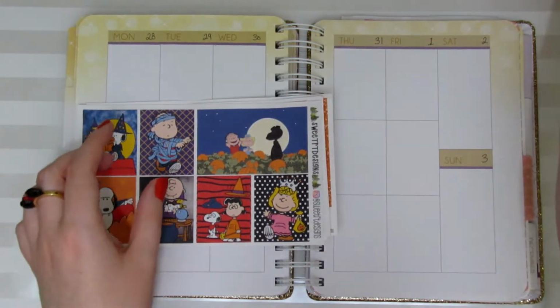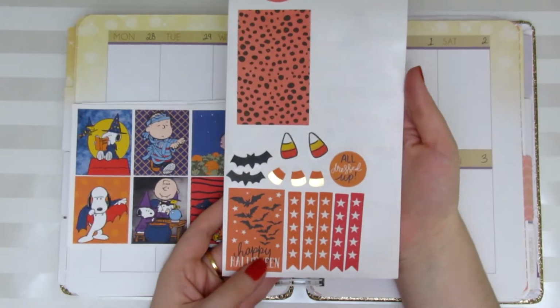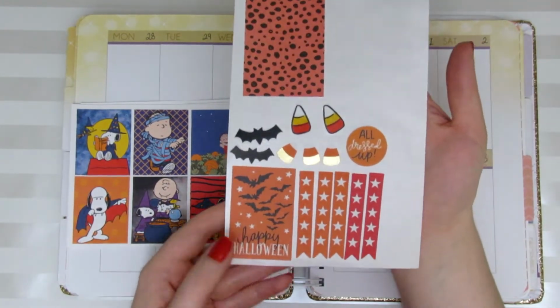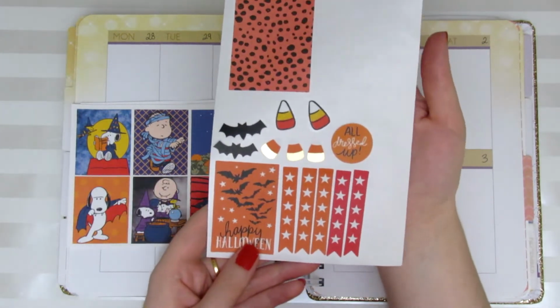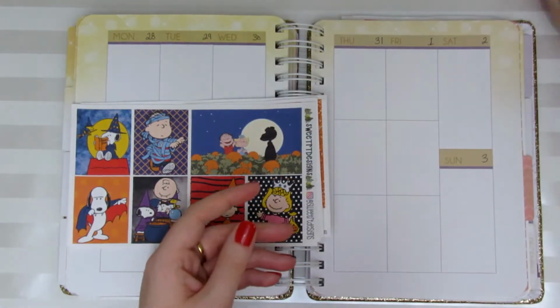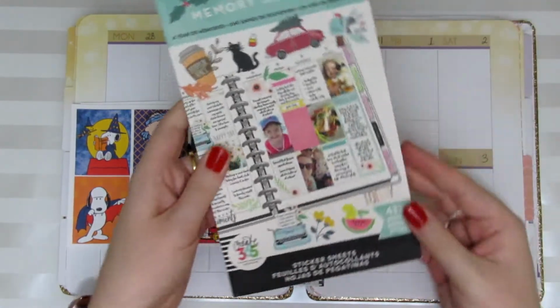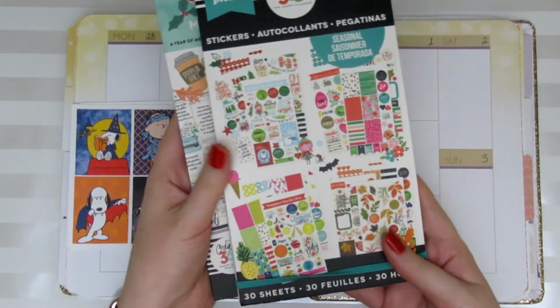And then I also pulled some extra holiday stickers from some other Happy Planner sticker books that I had. So I have this Happy Halloween box, some candy corn and bats, and then just some extra fun little stickers. Those are from the Happy Memory Keeping book and also the Holidays book.